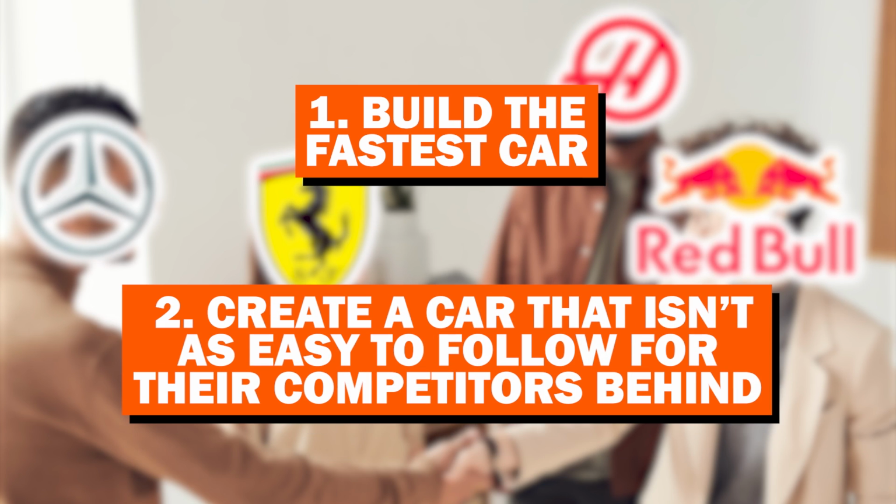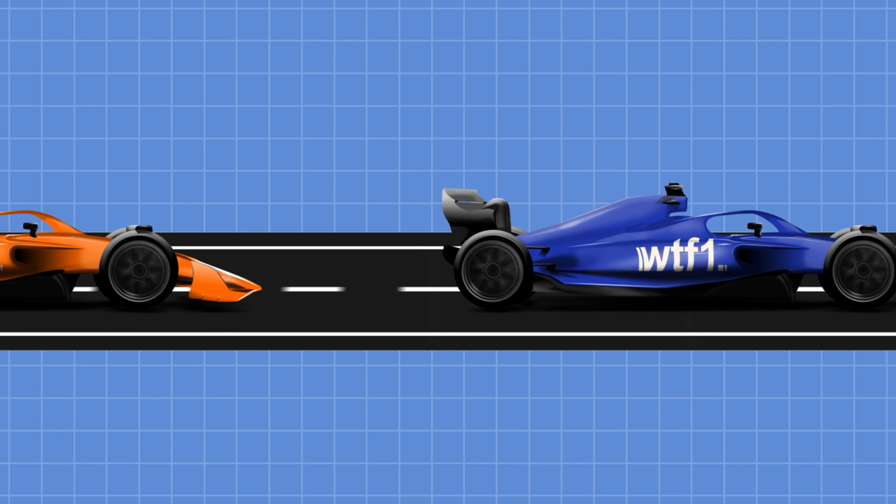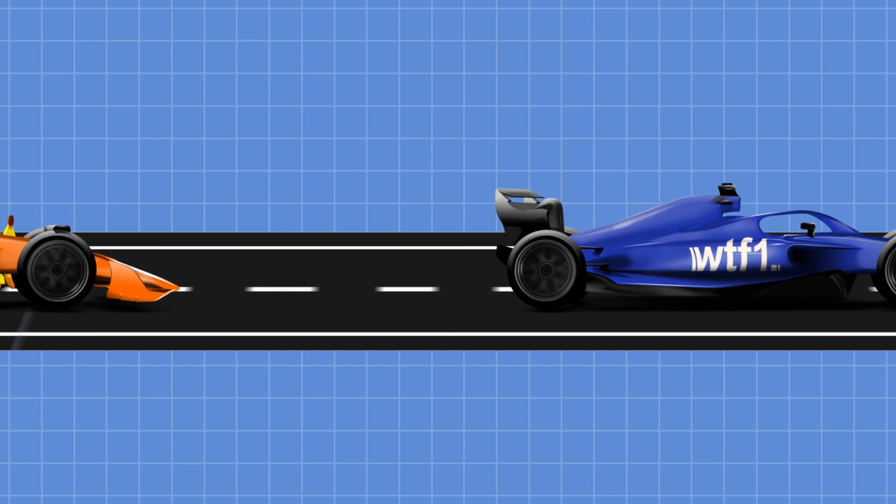If you think about it, it's literally the F1 team's job to, one, build the fastest car, but also, two, create a car that isn't as easy to follow for their competitors behind. It's beneficial for them to be able to drop banana skins worth of dirty air.